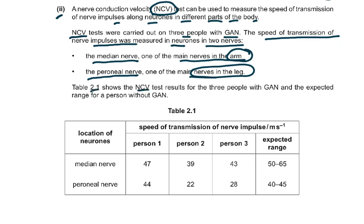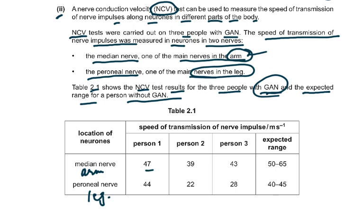Table 2.1 shows the NCV test results for the 3 people with GAN and the expected range for a person without GAN. So location of median nerve, where was the median nerve? One was going to the arm, the peroneal nerve was going to the leg. Now person 1, person 2, person 3, expected range. Remember these 3 people had GAN. They had this disease. So 47, 30, 43 and the range is 50 to 65. So all of them have less than this. Then in the peroneal nerve, they were 44, 22 and 28 and the range was 40 to 45.